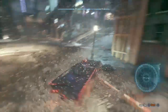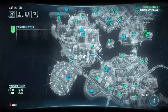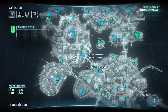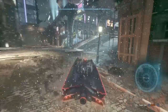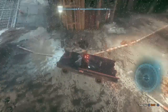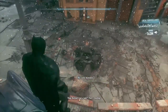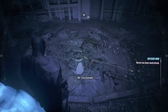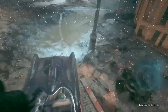Alrighty, so now that you bats know where the location is, I'll show you bats once again. It's just right here, right next to the subway and the water treatment on Founders Island. It's actually in a location where one of the mines were, as you could see whenever I went into detective mode, and there goes the noise again. And yeah, it's by a mine, as you can see right there, by the little thing over to the right whenever I went into detective mode.